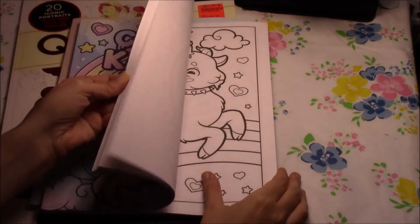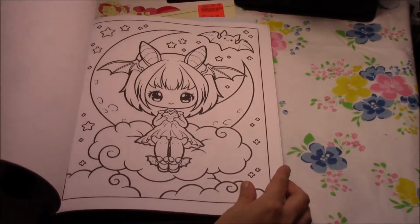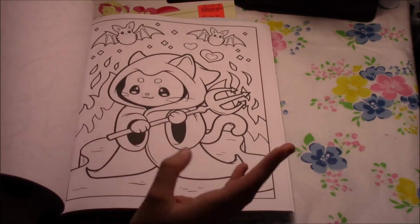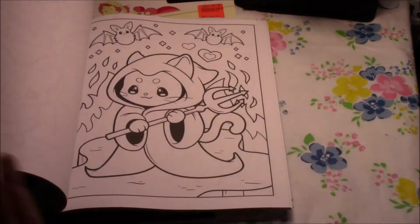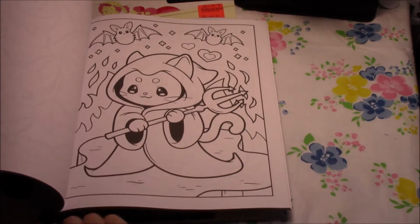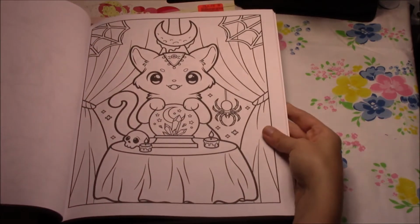And this one is super cute. Same kind of images. You've got a little ghost cat here, and this little bat girl sitting on the moon. Grim Reaper cat. This artist seems to like cats. I noticed that there are a lot of cats in her books. For example, in this ramen noodles book, I think 3 or 4 of the pictures are different cats. Different styles of cats too. Some of them have floofy hair, some of them are thin-haired striped cats. There are quite a few cats in here. I know there's one towards the front. Here we go, a fortune teller cat.